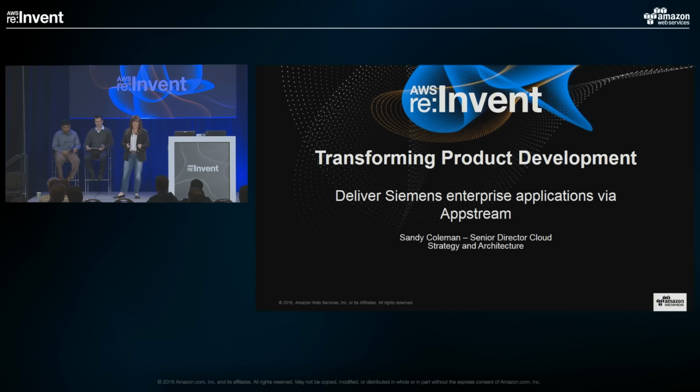So we've worked very closely together for our two companies to be here today on stage. So thank you, Supreet and Deepak and Tosh.